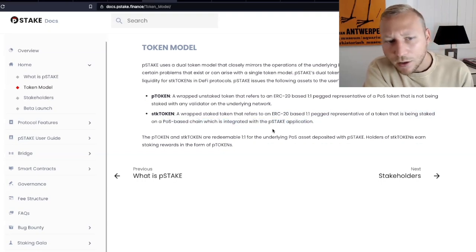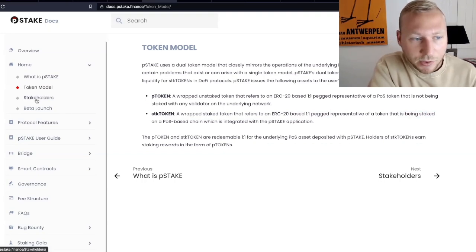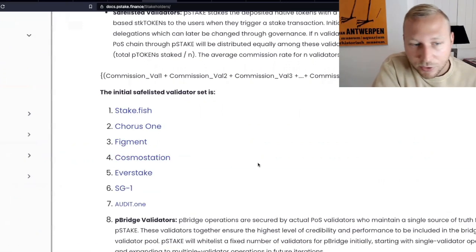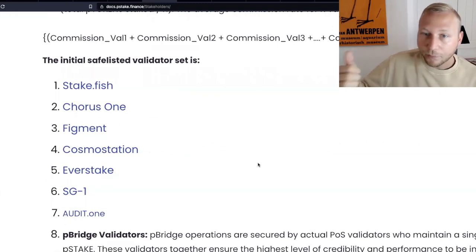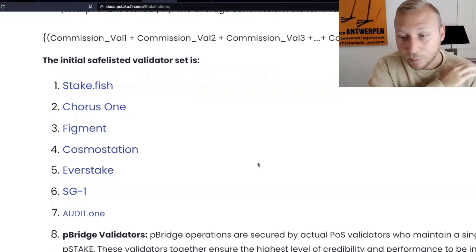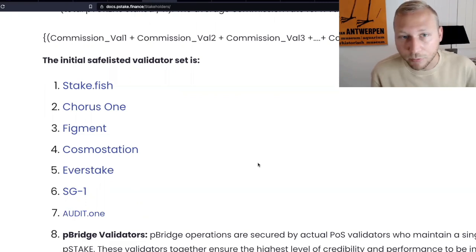Now you might think, how are they going to do that? What are the validators? How are they being chosen? And you just click here on stakeholders, and you can see here the initial safe-listed validator set is stake.fish, Chorus One, Figment, Cosmos Station, Everstake, SG1, Audit1. So those are the initial set of validators that one, receive delegations, but two, also verify the process in the bridging, right?